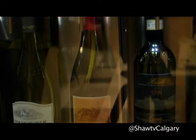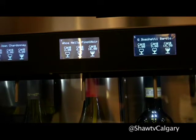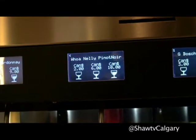With the Enomatic, it is obviously one of the bigger focal points of the restaurant and something that we're very proud of. We really like the clean look of this room. Number one, having all the wine just neatly put away below, and then just your glassware. And the Enomatic machine is definitely a focal point of the restaurant. You see quite a few of these popping up in restaurants and lounges.